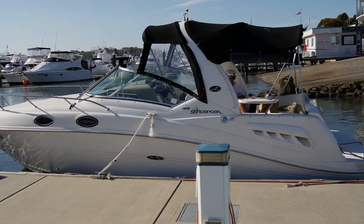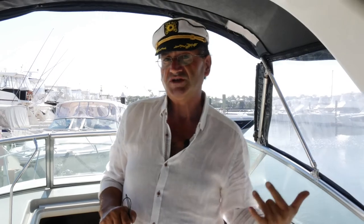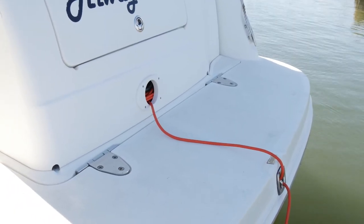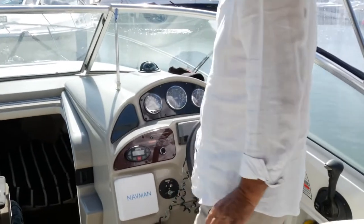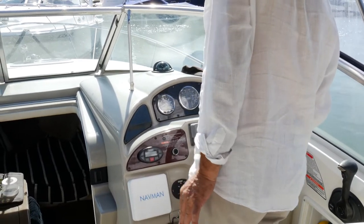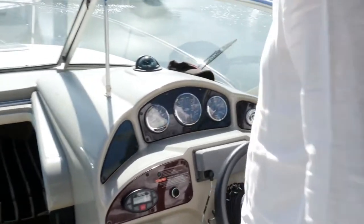The first thing we have to do is check the engine, oil, water, and everything else. And of course, we don't forget to take the cable that gives us power from the marina. But the first thing we have to do is lift the hatch and put the blower on to make sure we get any fumes out of the engine compartment. The next thing to do is just lift the hatch up.